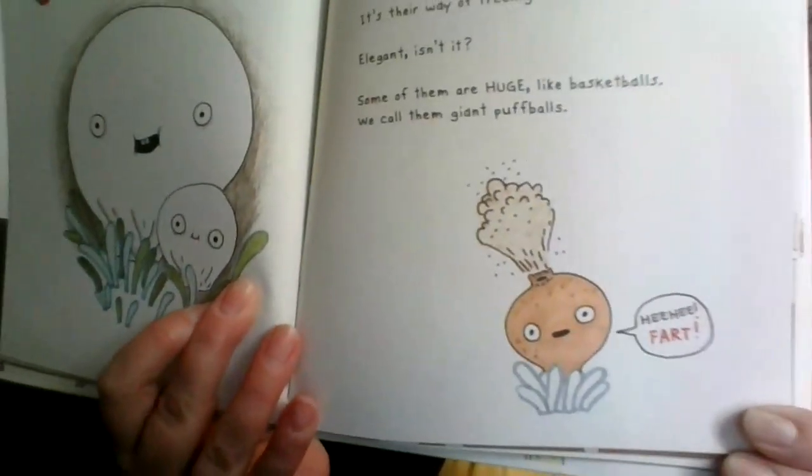Some of them are huge like basketballs. We call them giant puffballs. Hee hee hee. Fart.